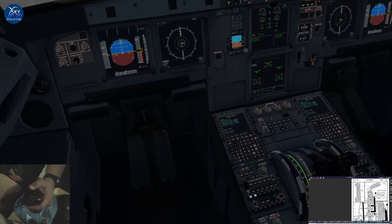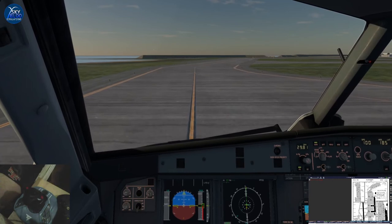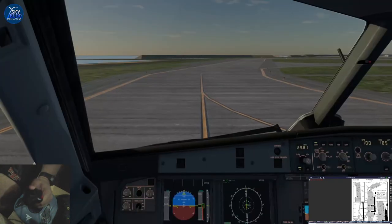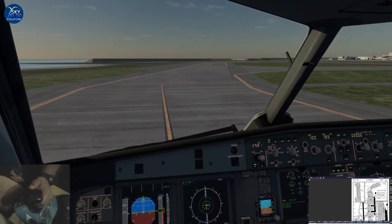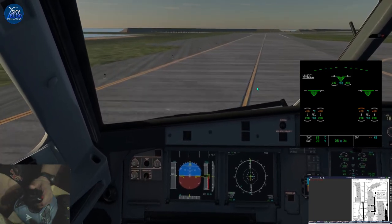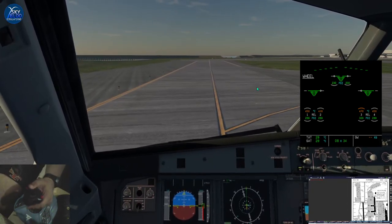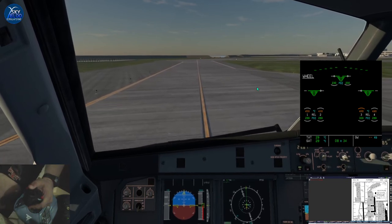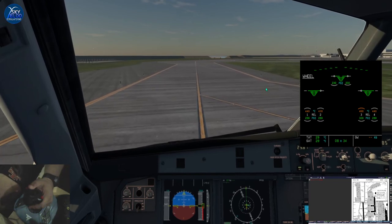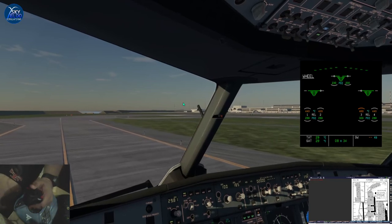Engine 2, master off. Five minutes, brake fan on. Altimeter 2979 down, Packer 6, Whiskey Romeo. Okinawa, negative for ILS, request visual approach. Do you have the airport in sight? Strobe lights on, we'll be crossing our runway, even though just the approach end.